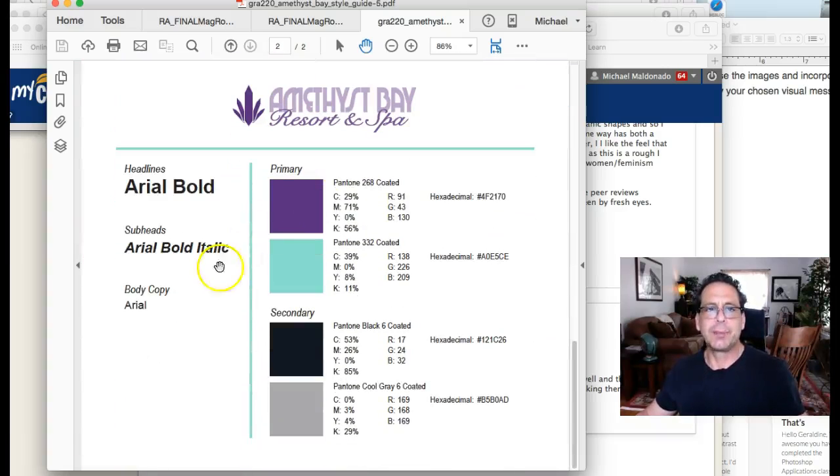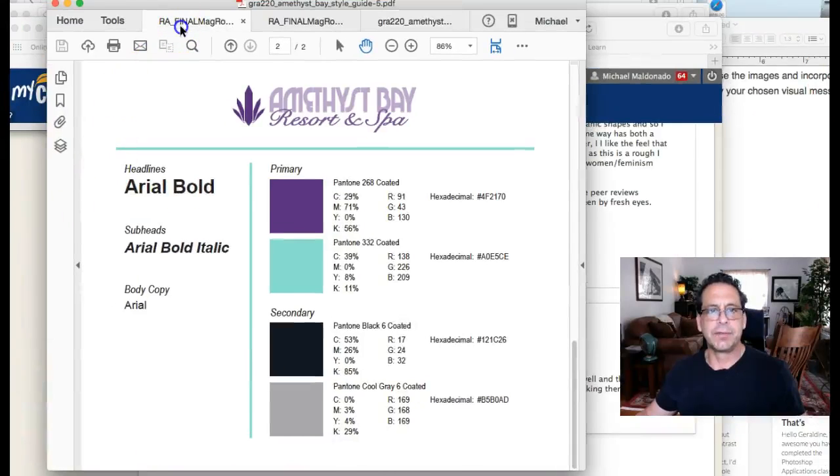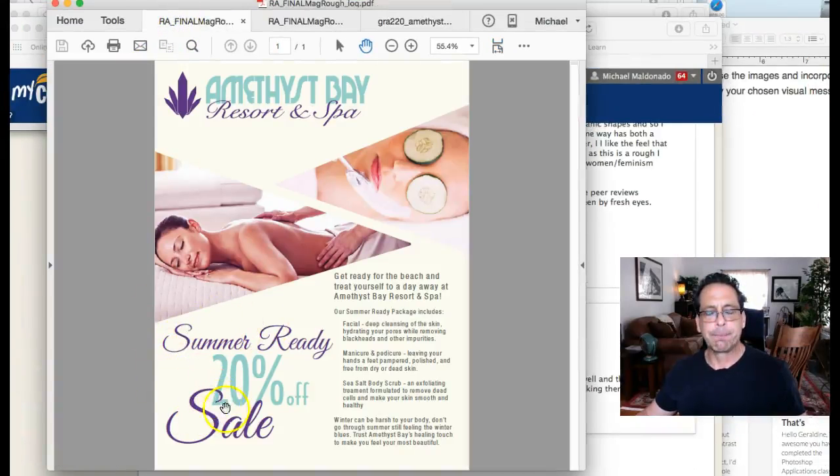If you go to the last page, right down here on the left, you can see that we're restricted to using only Arial, Arial bold italic, and Arial for body copy, subheads, and headlines respectively. So we don't unfortunately have the luxury of using this kind of type treatment. Well, I shouldn't say that. You can, but you're restricted to sticking with the Arial type of the given styles in the Arial type family. Okay, so that's first thing.